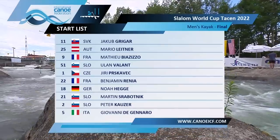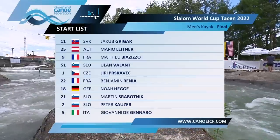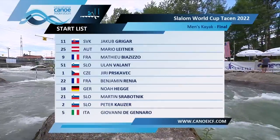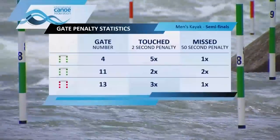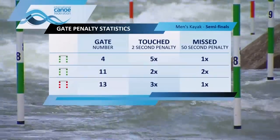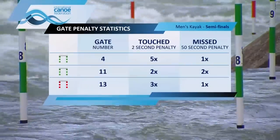So the start list for the final, remember, is the reverse order of their semi-final performance. So Giovanni De Gennaro, Italy, who was fastest in the heats and in the semi-final, will go on last. So myself, Andy Madden, will talk you through the action as it unfolds here in this men's kayak final. And a warm welcome back to Callum Gilbert of the New Zealand team.